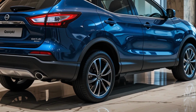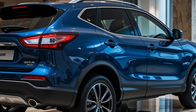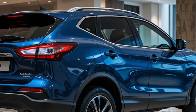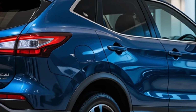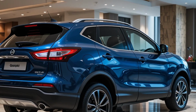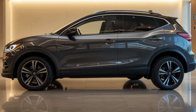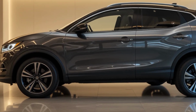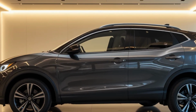Design-wise, the 2025 Qashqai e-Power keeps things modern and clean. The front end features the familiar V-motion grille, flanked by sharp matrix LED headlights and dynamic indicators. The sides are sculpted with strong character lines, and the floating roof design gives it a sportier look. The rear is neat, with slim tail lamps and a roof spoiler adding just the right touch of aggression. It's a handsome crossover, stylish without being flashy.